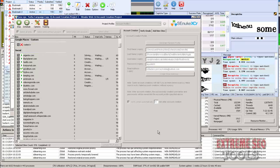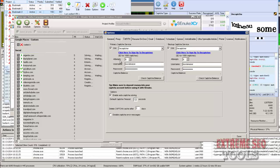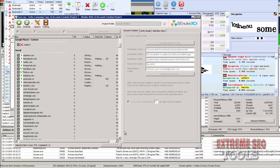Another thing you can do also is just come into the options here and set your retries. Retry failed submissions is 5. Put the retries here to 6, and then just save it. And then that'll help it be able to get more of them solved.